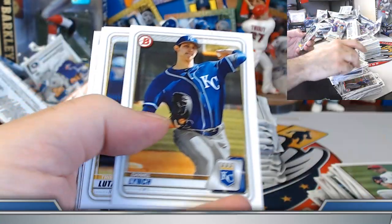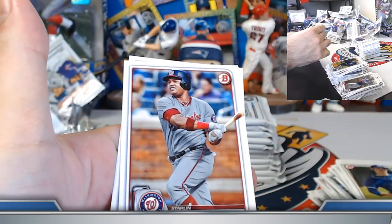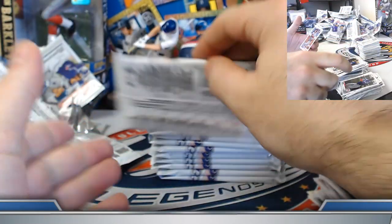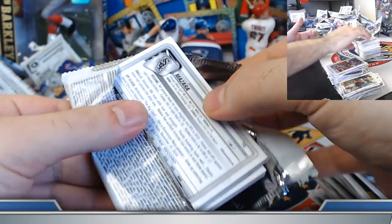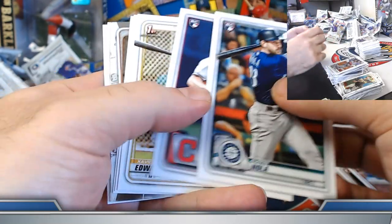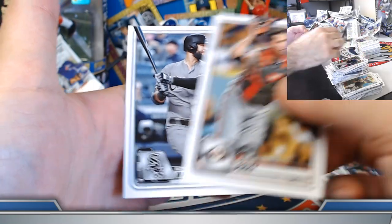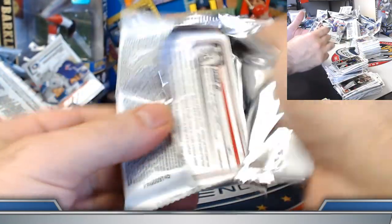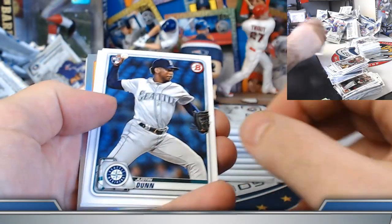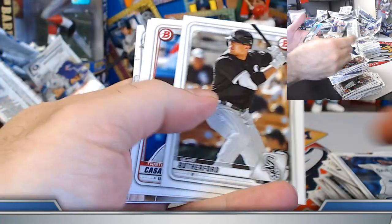Matt Manning, top 100. Possum Chrome. Luis Robert, rookie. Scooble, first Bowman. All right, coming down to our last auto of this break. Jesus, 30th anniversary rookie.